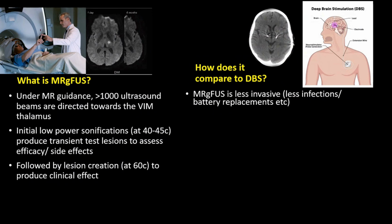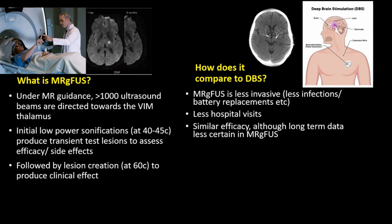So how does it compare to DBS, which we're all a little bit more familiar with? Well, it appears to be definitely less invasive. Of course, with DBS, you need implantations of all sorts of equipment and leads and batteries. So you need less hospitalisation. There's less likelihood of lead fracturing or a requirement for battery replacements, which usually need to take place every 3 to 5 years or so with DBS. So you have less hospital visits because no programming is required once you've had your treatment. That's basically you up, and it's an outpatient treatment as well.